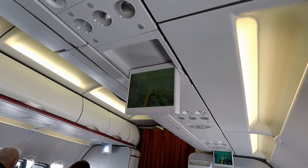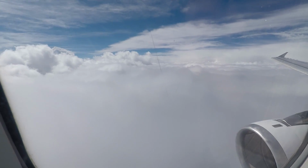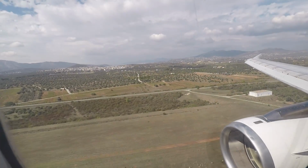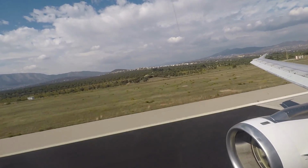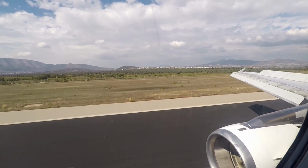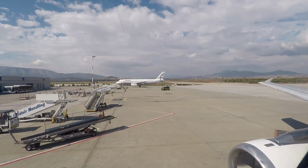The flight attendants were quite busy on this flight, since we started descending as soon as the meal service finished. Soon enough, we were coming in to land in Athens. As expected, we parked at a remote stand, so we would have to ride a bus to the terminal building.